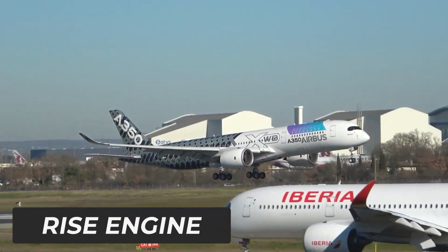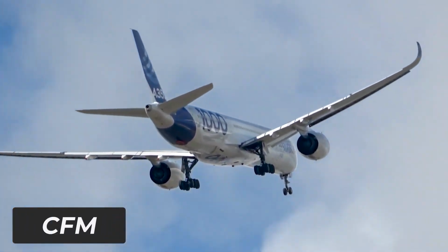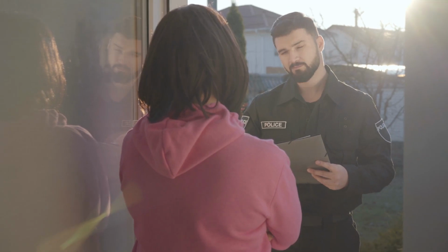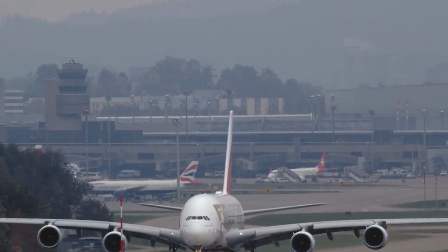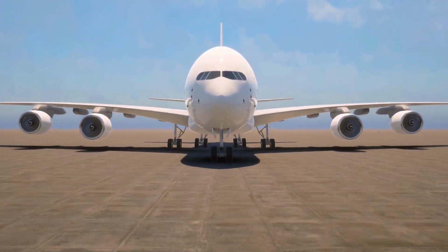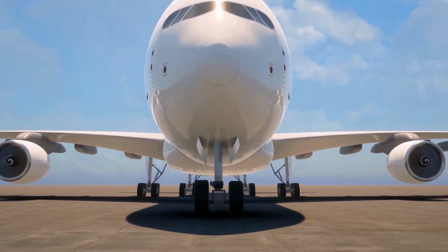This has made the Rise engine intriguing to Airbus, which has cooperated with CFM to test the groundbreaking concept for sustainable engines. As a result, it makes sense to investigate how incorporating the Rise engine into a NEO model of the aircraft could make it more appealing to airlines and encourage Airbus, who has now suspended manufacturing after orders dried up, to modify the jet and reintroduce it into the market.